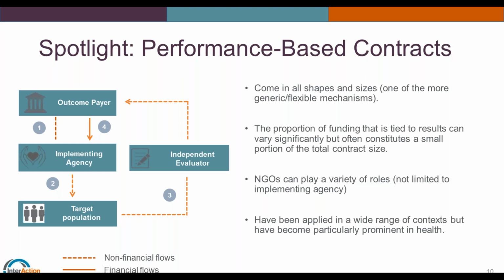A couple of things I will say about performance-based contracts is the proportion of funding that is conditioned upon the achievement of results, in other words, the level of risk transfer, really varies, but typically only constitutes a very small portion of the overall payment. The greater the portion of funding that is tied to results, the greater the risk for the implementer. And the option with the least risk is simply a bonus payment for the achievement of pre-agreed results. So essentially, all the money is dispersed up front, and then the implementer will get some kind of bonus payments for achieving certain results. And we see this quite often in the performance-based contracting space.